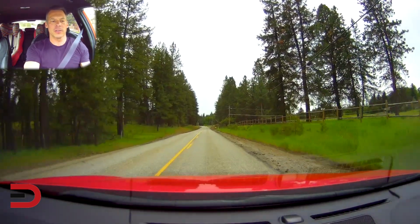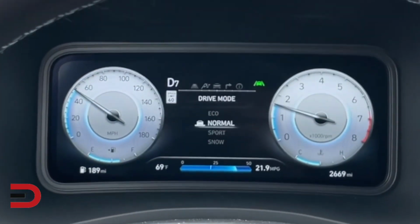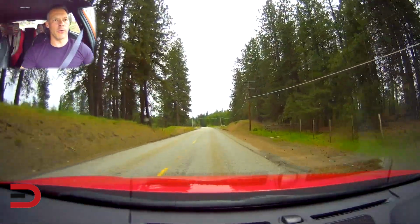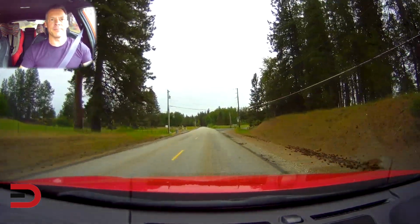There are 4 different drive modes. There's Eco, Normal, Sport, and Snow. Obviously, we don't need the Snow. We'll go in Normal for now. You can also do some paddle shifting if you like.